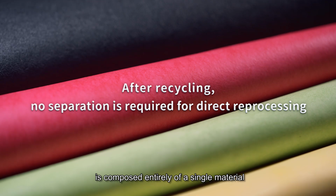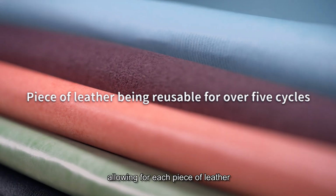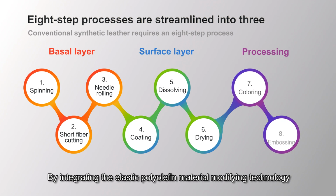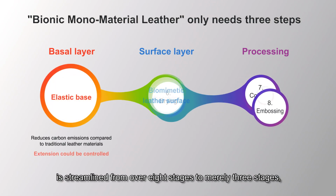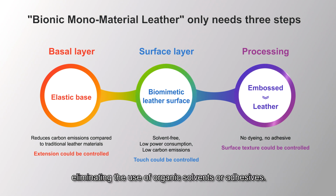of a single material, from leather surface to substrate, allowing for each piece of leather to be recycled more than 5 times. By integrating the elastic polyolefin material modifying technology and biomimetic fiber forming technology, the manufacturing process of synthetic leather is streamlined from over 8 stages to merely 3 stages, eliminating the use of organic solvents or adhesives.